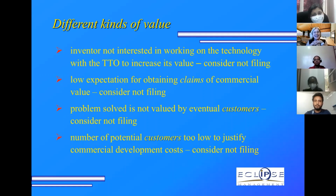Okay. And then you have to think about the claims. If your expectation for getting decent commercial claims is not very good, you don't think they'll be very valuable, then you consider not filing. And the other two are about the market, and we'll talk more about the market next time.